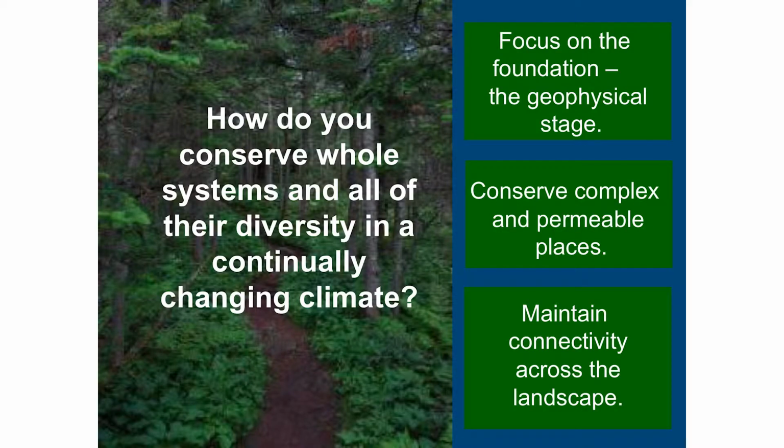So what I'm going to be talking about, as Sunshine said, is kind of one big family of strategies for thinking about how to protect natural systems and all of the ecosystem services that are provided by those natural systems over the long term. So kind of the big question that this group of strategies is addressing is, how do you conserve whole systems and all of their diversity in a continually changing climate?